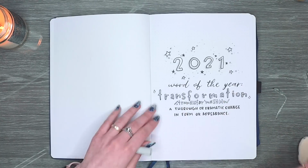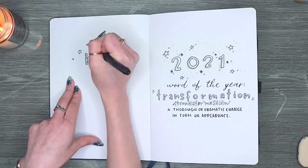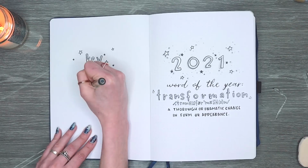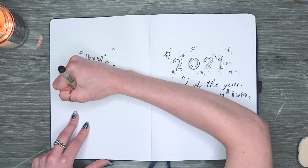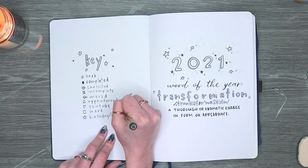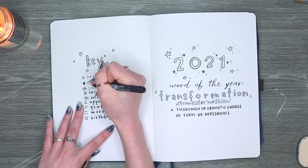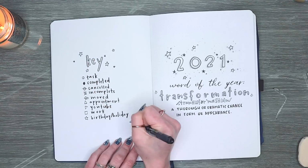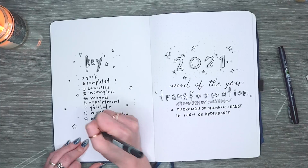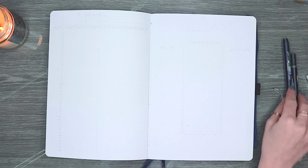I also wanted to mention, I actually did do all of my first pages, my yearly spreads, in monotone colors, so black and white and the grayscale, just because I personally prefer for the first pages to be in monotone, but that's just me. And then on the left-hand side, I'm doing my key, because I'm still kind of trying to get a hand of my keys while I write things out. I feel like I used to really mix up canceled and incomplete a lot and moved, so hopefully I stick to it.